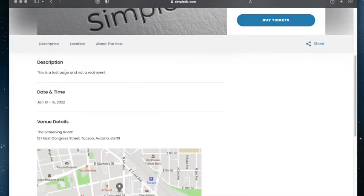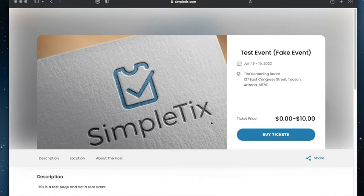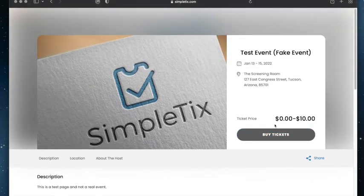And I just put in some information in here. It's not important for the test event, but this is where the event description would be. Now on ticket price it says between $0 and $10. You can ignore that 0 part there. There's not much I can do about it on our end. So we're going to go to buy tickets.